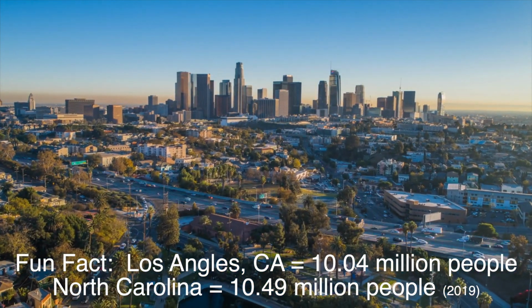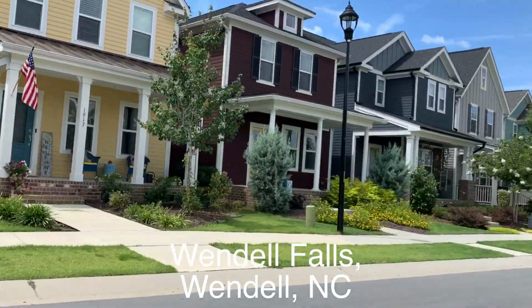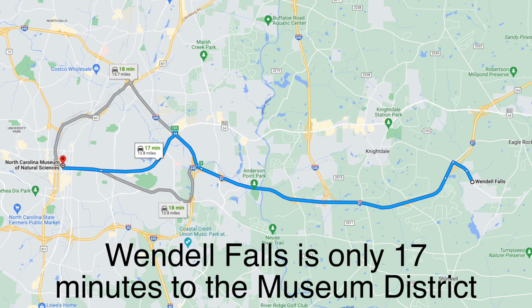Even though these Eastern Triangle cities don't have as much of the amenities of the western suburbs yet, they're growing now because when compared to places like LA, they seem really close to the amenities of downtown Raleigh, so they're seen as extremely valuable by transplants. This is why they're going to continue to grow.